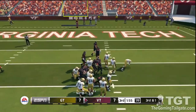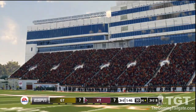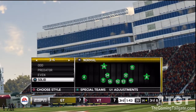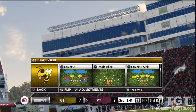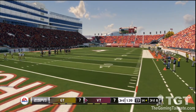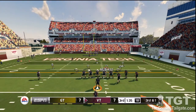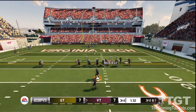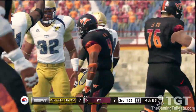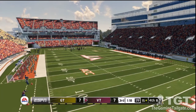And he carries the ball for a nice gain. That's a gain of 7 on the play. That'll make it 3rd and 1. Tenth play of the drive. Give to the running back, and he's going to lose yardage. Call it a loss of 1 yard on the play. That brings up 4th and 3.